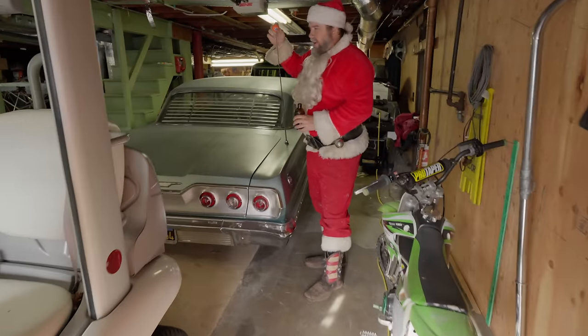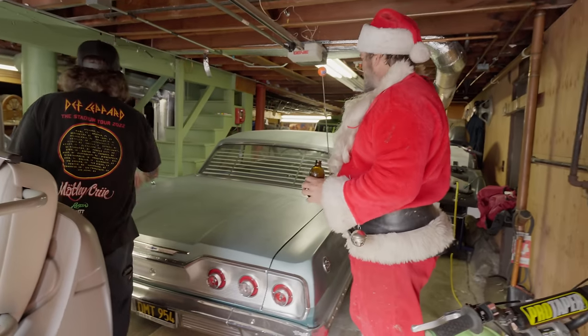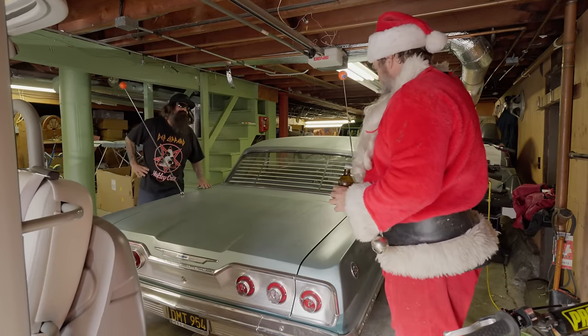Does 76 still give away the antenna balls? No, I don't think they do. Oh, man. Another thing lost in the generations, right? Yeah. The antenna balls were classic.